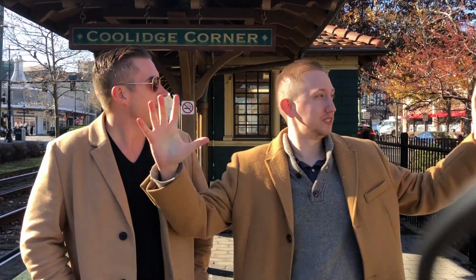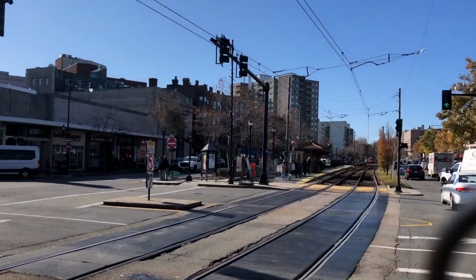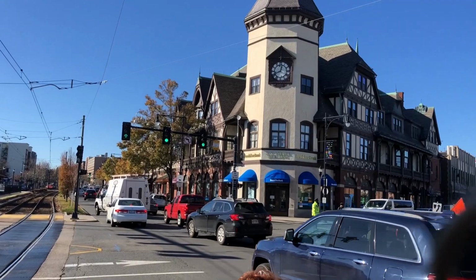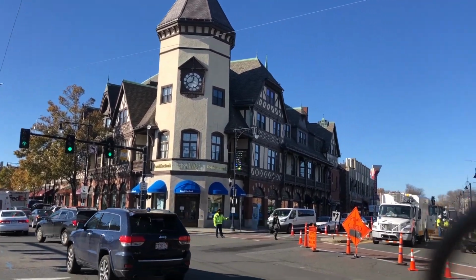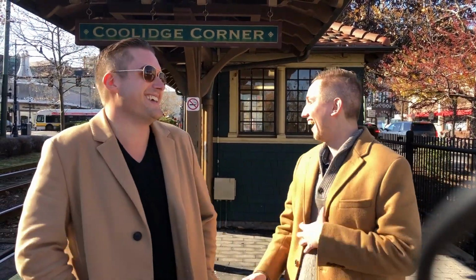But today, obviously, as you look around us, it's very similar vibe to Washington Square, where there's a ton of small independent shops, tons of coffee shops, little restaurants. Very, very cutesy feel. I love New England cutesy feel. It is very cutesy. Tons of shops. So that's basically the big draw. There's also the famous Coolidge Corner Theater, which is right behind us as well.